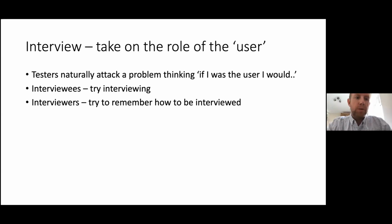Same for interviewers, to be honest. I know quite a few interviewers who, because of their seniority generally, haven't been interviewed probably for 10 years. And then it's obvious when they deliver their interview that they've actually forgotten what it means to be on the other side. So always try to think about what it's like on the other side of the desk.